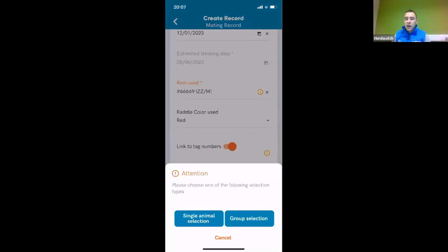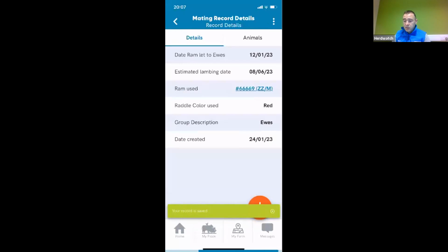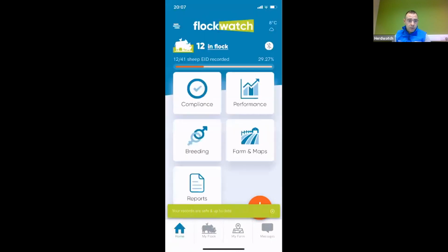Yeah, you probably have to have a group pre-made here in Flockwatch. So if you had all your ewes in a group, you can just select the full group that the ram was running with, or if it was just a single ewe, you can just go single animal selection here, and you can just pick whatever ewe it was, and you can save it again. And you can see that it's given us an estimated lambing date here and everything. So I hope that answers your question.